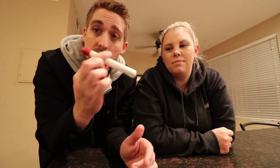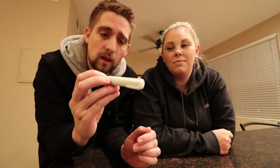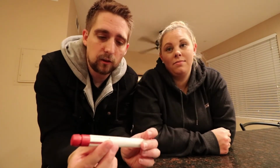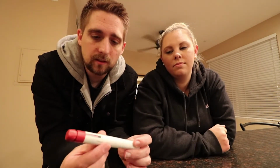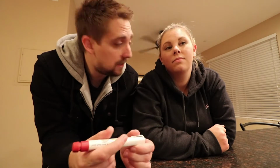So we still have this, which we're gonna be using. And we have a full one, and then this is still a little bit leftover one. So it's a half used one. So that's good. But that's basically what Danielle was doing. So this was a little bit easier to handle as opposed to like a syringe and a needle.